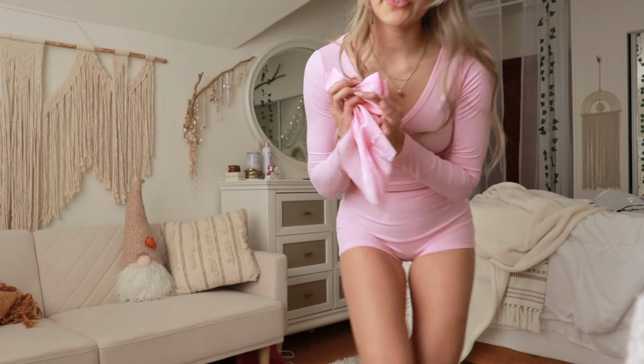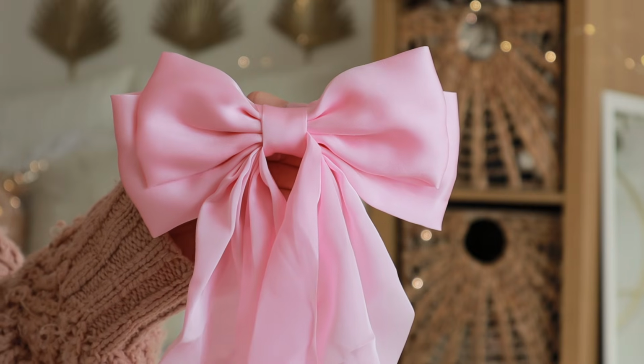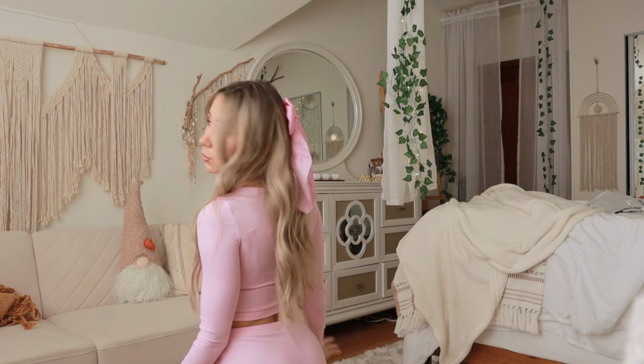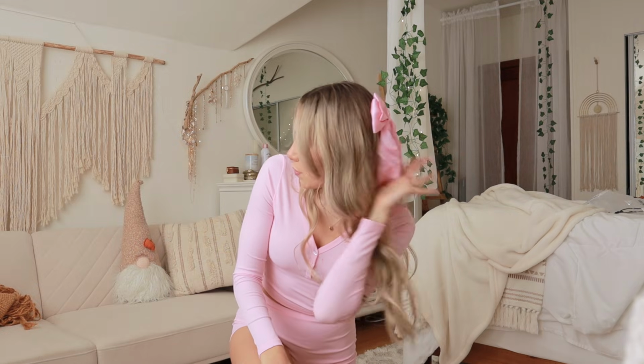I almost forgot, I got a little bow to go along with this, and the color matches this perfectly. It's kind of like an alligator type of clip. I don't know if that's maybe not the right word, but it's like one of those. This one does stay on a lot more secure than the other ones though. This bow is maybe a smidge too bright of a pink, and this also might be just a smidge too bright of a pink, but it's also really cute. The bow really completes the look.